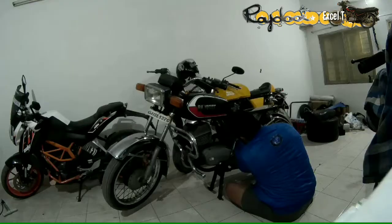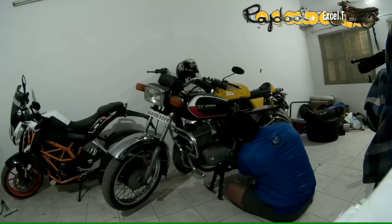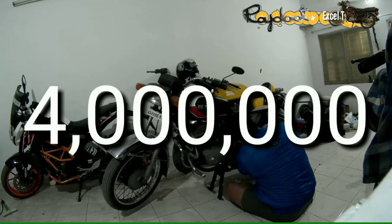A rugged and value for money product, it became an instant hit in the licensed Raj India, and within 43 years of production run, approximately 4,000 units of this motorcycle were produced.